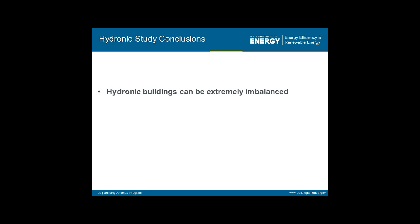So again, our conclusions from that study, in general, were that hydronic buildings can be extremely imbalanced. The unit temperatures can range by as much as 48 degrees. And that could be caused by open windows or intermittent supplemental heating sources. And again, as with steam, when there are zones serving multiple units, it's not zoned by unit, there's bound to be significant variation in temperatures across the building. And even in buildings where ostensibly there's zone control for each unit, as with the second building we looked at, you can have variations from the set point that are pretty considerable.